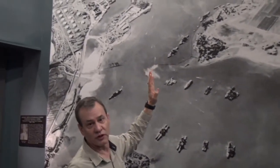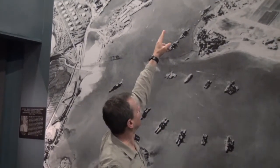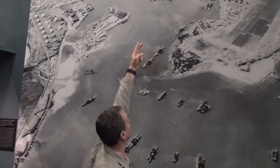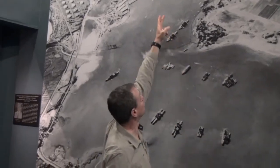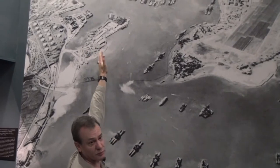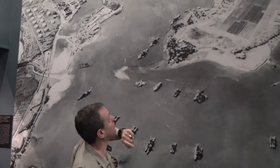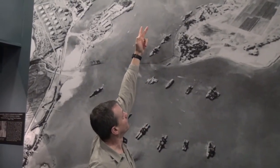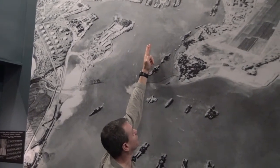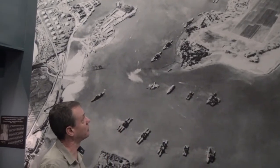The theoretical attack on the Oklahoma would have been on this side here. It would have been up in that area of Ford Island, and if it happened, the midget would have fired from right over here. Submarine base is over there, and this is the Navy supply piers, and then on that side were the destroyer piers and the Pearl Harbor Naval Shipyard up top. And the midget submarine, if it fired, that torpedo would have been right over there somewhere, firing into the battleships in that direction.